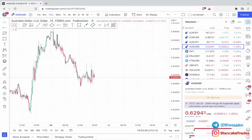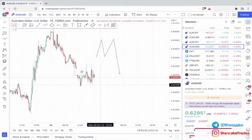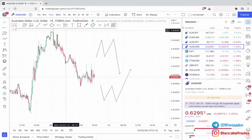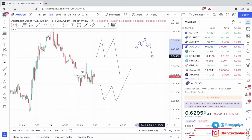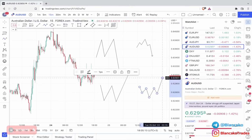So the first one, the M pattern or the double top. The second one, the W pattern or the double bottom. And the third one was the head and shoulders pattern. And the fourth one, because they're four, the inverted head and shoulder pattern. Okay, which looks something like this.